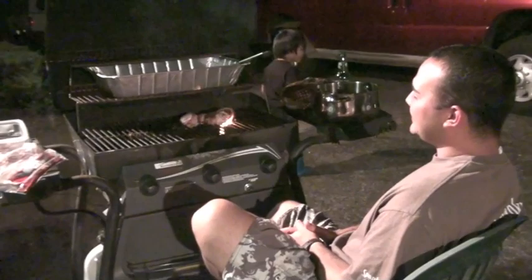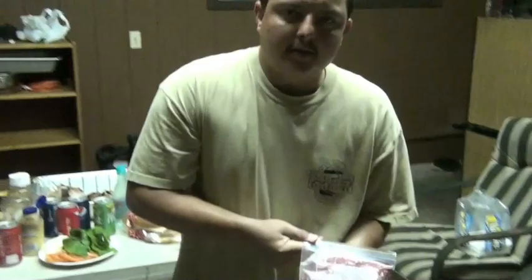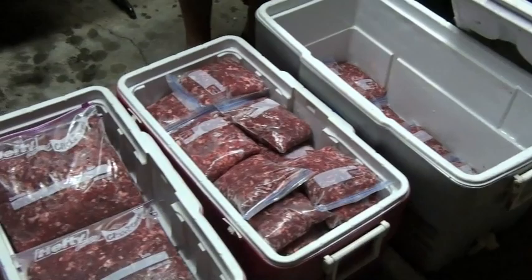We gotta eat. Don't panic, it's organic. You see, it's all full-pound bags, gallon size. Burgers for big families. This one right here is all 2 pounds, party size. And then the rest all over here. We're going to make some burgers, chili, spaghetti, and whatnot.